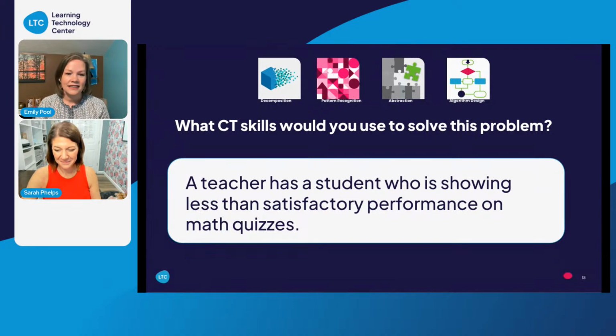I'm giving a few minutes. Okay, good. I was going to say, do we have a multiple choice for them? Yes, we do. We have it at the top. So decomposition, pattern recognition. Would you use some abstraction? Maybe algorithmic design. How are we going to solve this problem of students maybe not quite scoring what you would hope on your most recent math test or quiz? All right, we'll get them to keep thinking about that.